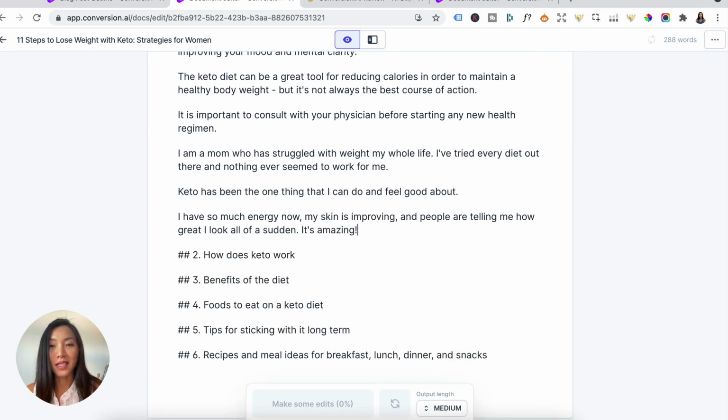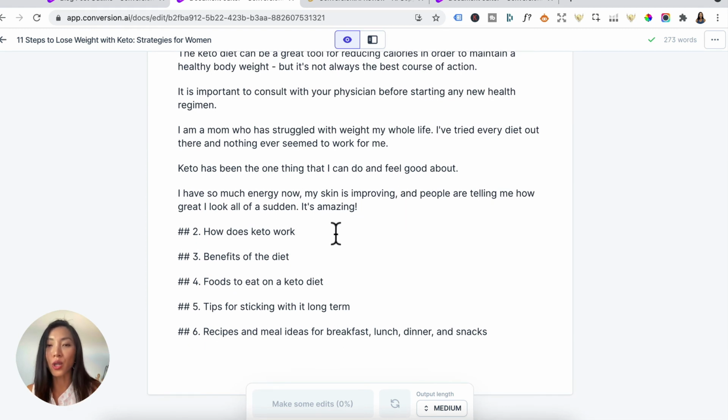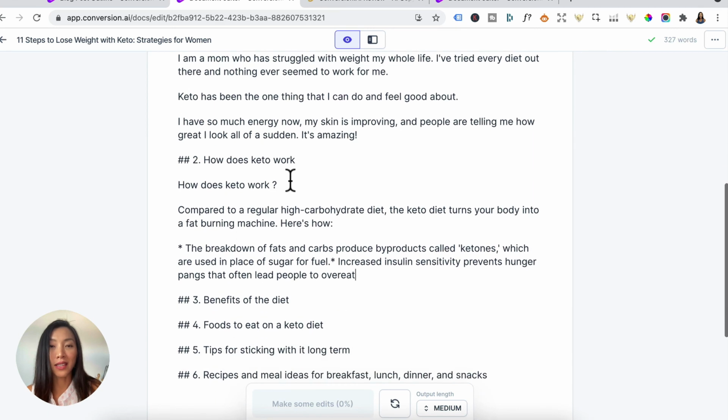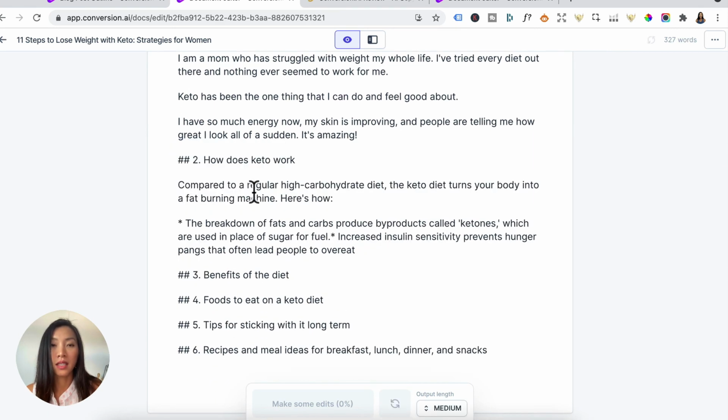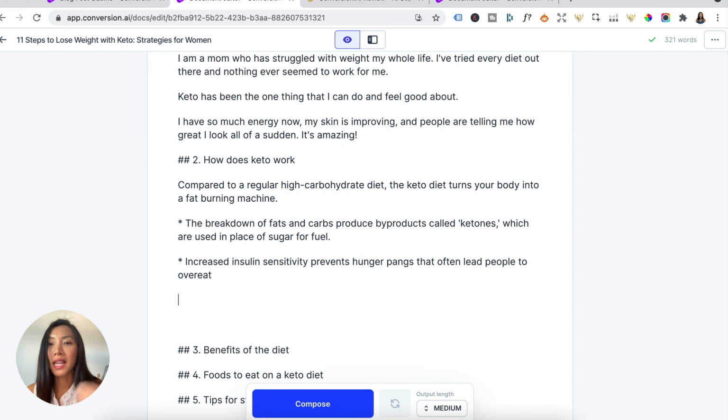And I'll delete this. Okay, so we can keep on expanding this topic, but just to show you how this all works, I'm just going to type in how does keto work again and see what Jarvis comes up with. Okay, so now we can go and delete that. "Compared to a regular high diet, the keto diet turns your body into the breakdown of fats and byproducts produce ketones." Let's prompt it again using the information here. Ketones are, press compose.